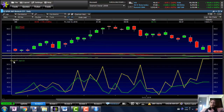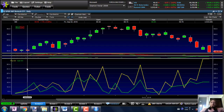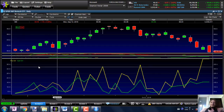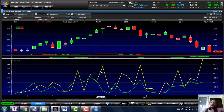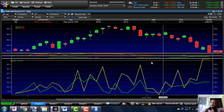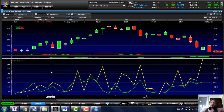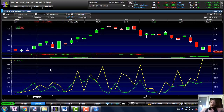Now obviously I'm playing puts, but it doesn't really matter. What you're looking for is the difference between puts and calls. One way to do it is to take these numbers and divide them. You do the put numbers divided by the call numbers and you get a straight line that's probably around 1. But instead what I was looking for is anything that would be indicative of a large set of purchases in a put or a call contract.